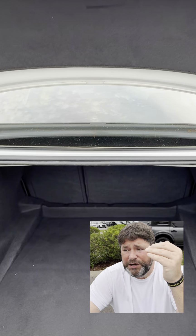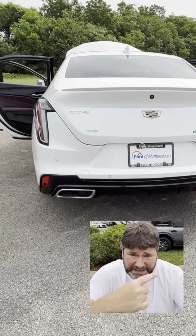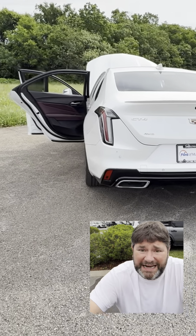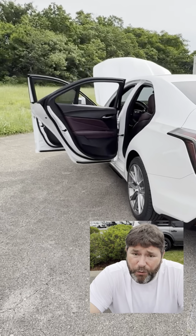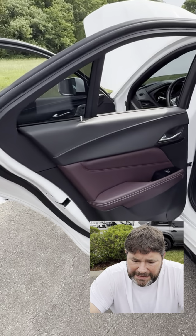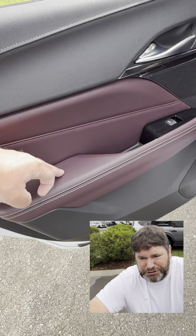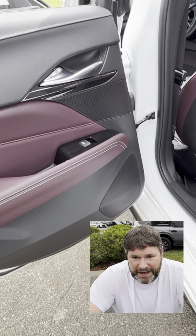And it gets an 8-speed automatic transmission. When you bump up to the 2.7 liter, then you get a 10-speed automatic. But this little car right here, it's got an 8-speed. All-wheel drive or rear-wheel drive. It's very nice. I don't want you to think Casey's just trashing on it.